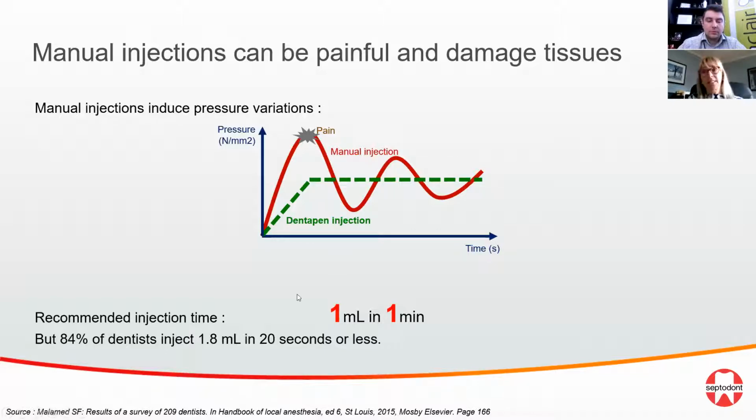The golden standard for the injection is 1 minute for 1 ml. This is the golden standard that Stanley Malamed was telling all of dentistry, that we should take 1 minute for 1 ml. If you don't do that, the epinephrine won't do its work inside the body. So it will take longer for the onset, longer to preserve your obturation, and it will be more painful for your patient.